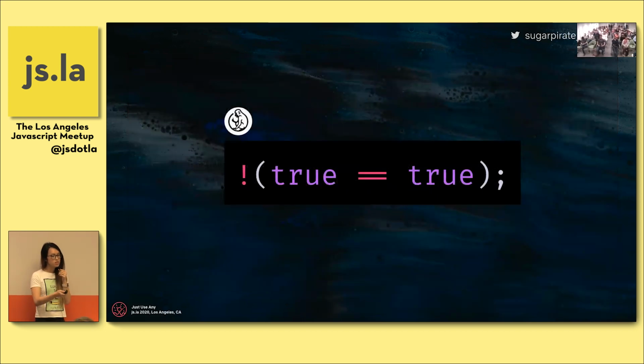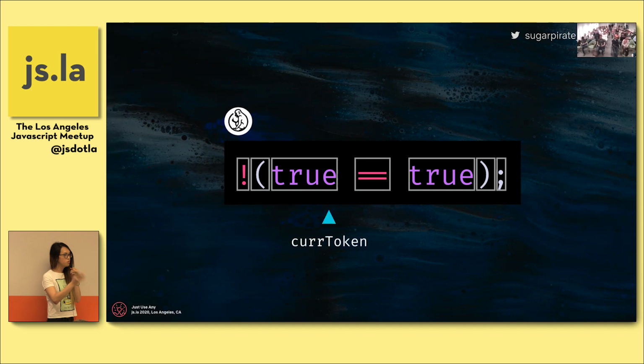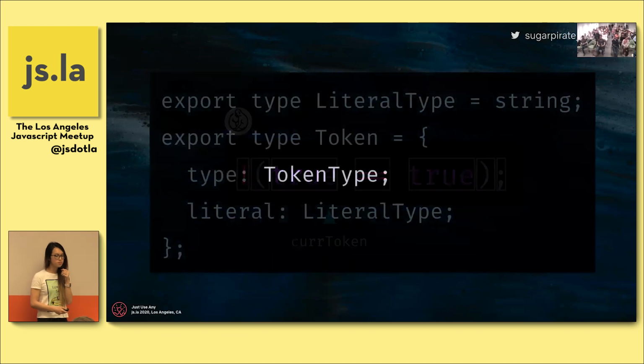So consider this other Monkey expression. When we first encounter this token, the first one's the bang operator, so that's obviously not a Boolean, so we're going to ignore it. We move on to the next token, it's a parenthesis, also not Boolean, so we ignore it. But on the third token, we finally get a Boolean literal token, so the parser will now need to create this AST node with the code you saw earlier.